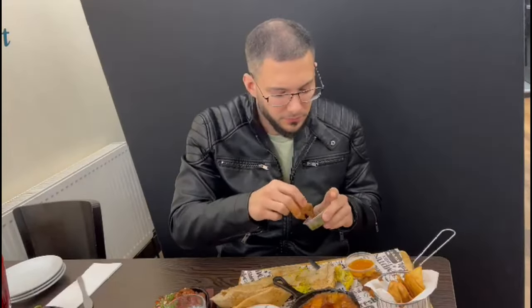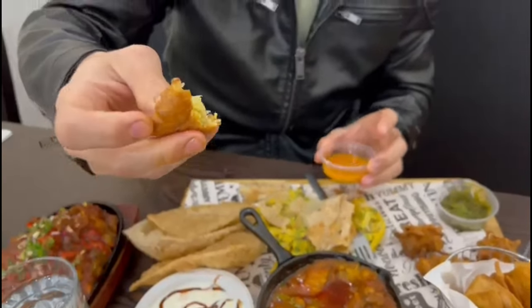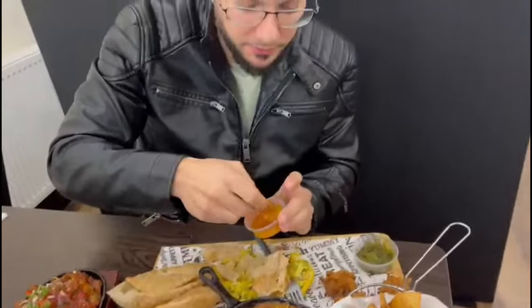Right, I'm going to go and try these little bhajiyas or pakoras. You can see the potato in there, right in the middle of it. A slight bit of onion. That's really tasty.